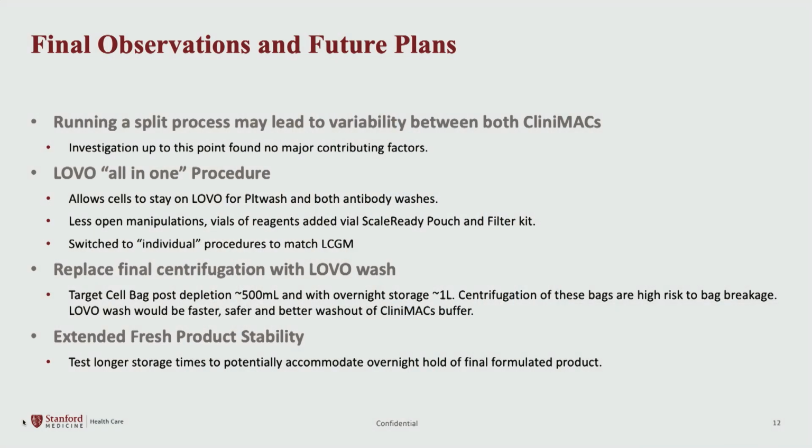We investigated, we looked at personnel, machines, materials, everything, and there was nothing that we could find. It may be due to patient variability, but we weren't able to come up with an answer. So I just want to highlight that if your facility does run into this issue and you do an investigation, you say, why can't we find the issue? Well, we weren't able to find it either, so it's just something that could happen.